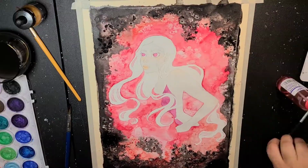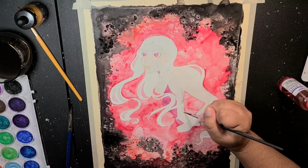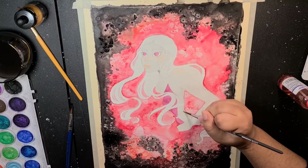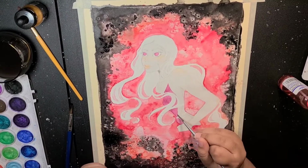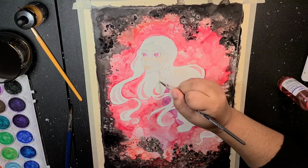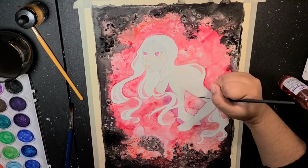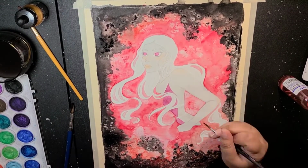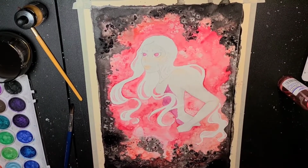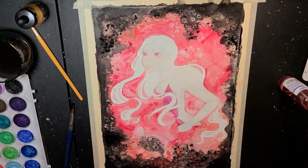When I first planned for this painting, I actually planned for her hair to be more of a darker gray color. And the more I painted it, the more I just really loved how the white was standing out against the pink and red background. I ended up just keeping it white, but that wasn't planned. That was just kind of a let's roll with it, I really like how it looked situation. And I'm really proud of it. I think it just looks very striking. So I was glad that I changed my course of action and went with what I was feeling in the moment.